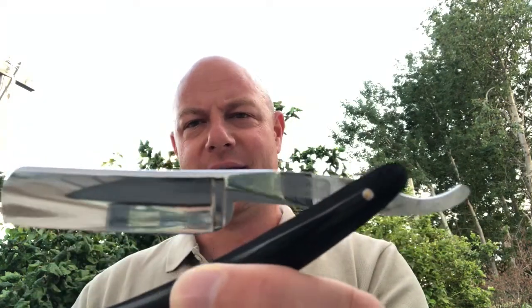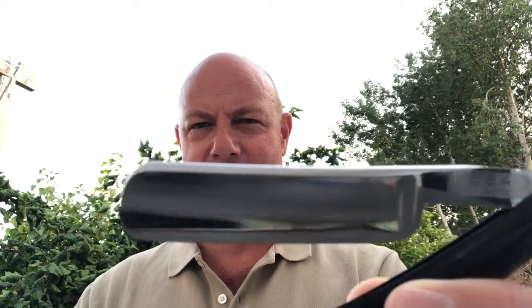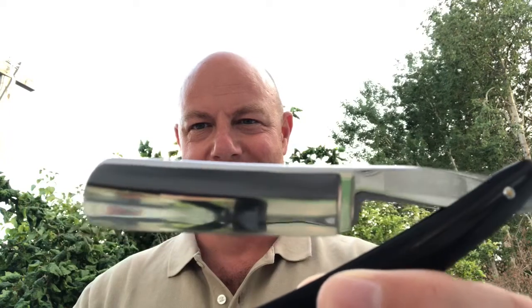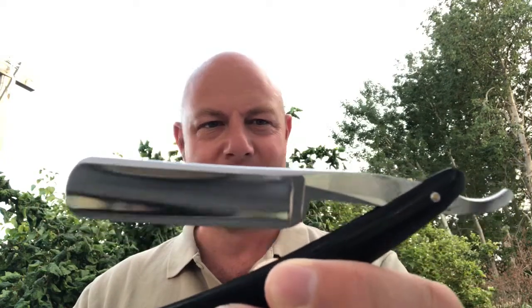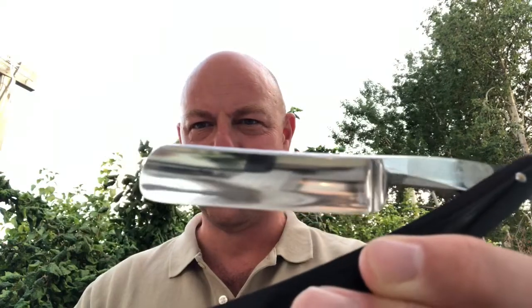We're shaving with SSA, about a 5/8 razor. Look at the shine on that thing. I bought it, apparently new old stock. I think maybe not, but it was polished well enough for us to accept the sales pitch. It's a good little razor made in Eskilstuna in Sweden.